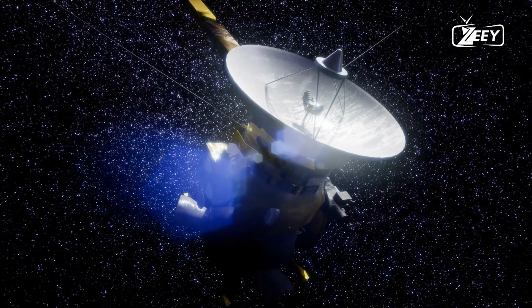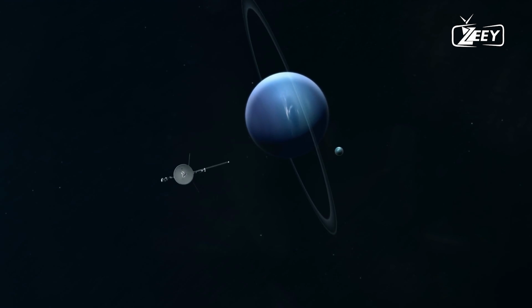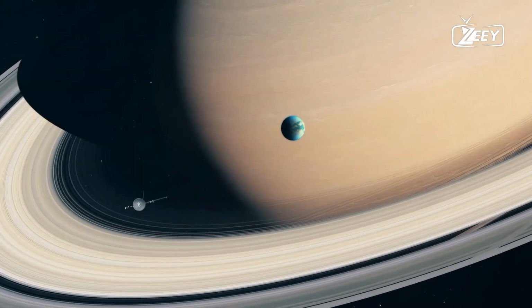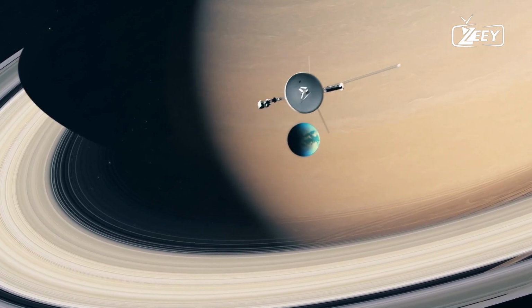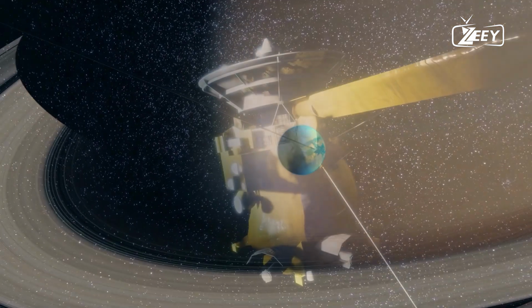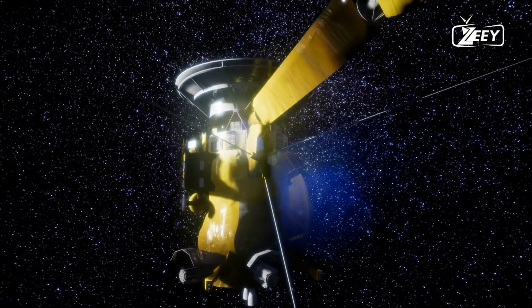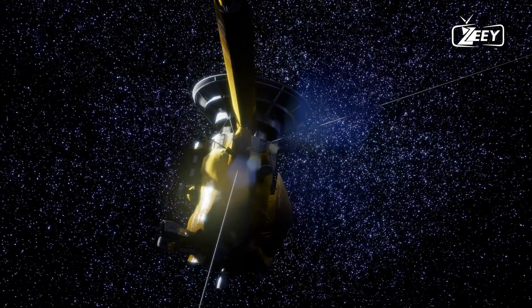A little over a year after its launch, Voyager 1 approached Saturn on November 12, 1980. The mission exceeded expectations, allowing researchers to broaden their understanding of Saturn. 3 new moons were discovered: Prometheus, Pandora, and Atlas. However, the most significant achievement was obtaining new information about Titan, Saturn's largest moon.